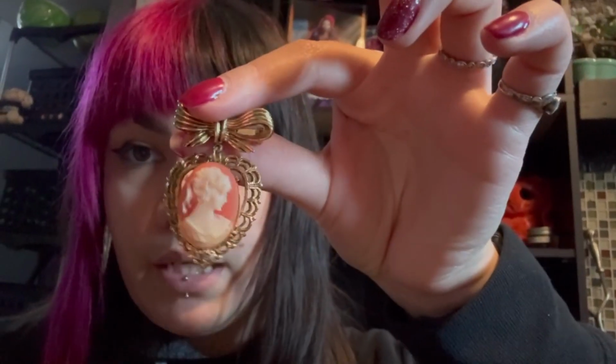We also found a really cool cameo pin for $3. It's not marked as far as I can tell. There is a sticker on the back though. And we also got this mother of pearl letter opener for $2. I saw a similar listing. I believe it was for $15. And that's all we got today.